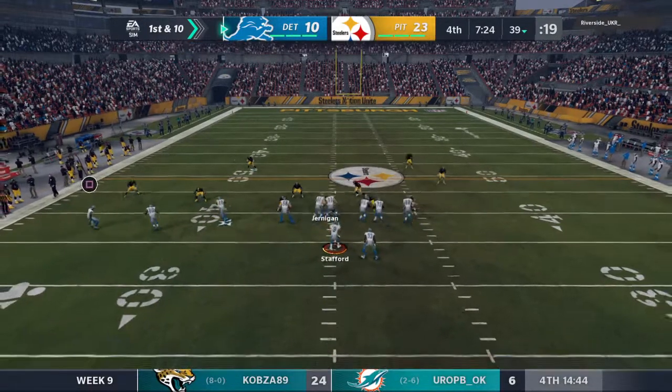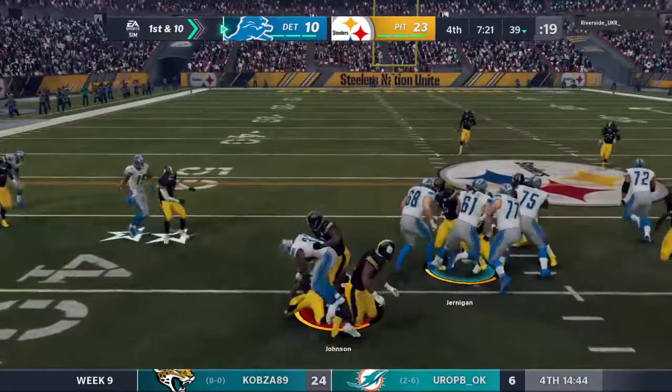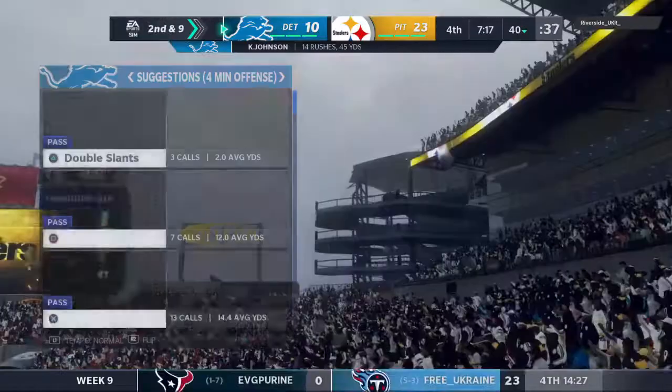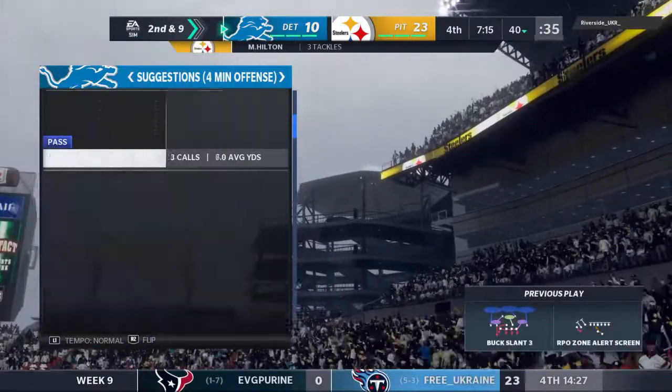Here's another 1st and 10. They'll run on 1st down. It's Johnson. Nowhere to go that time. He maybe got a yard up to the 40. He's tackled at the 40-yard line. Not a whole lot there.